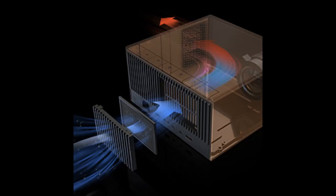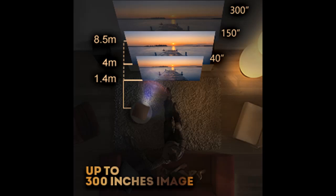4-point keystone correction: S1 can correct horizontal and vertical 50 degrees distortion. It can be installed without being bound by the room layout. Not only can it be placed on a table, but it can also be mounted on a tripod or suspended from the ceiling.